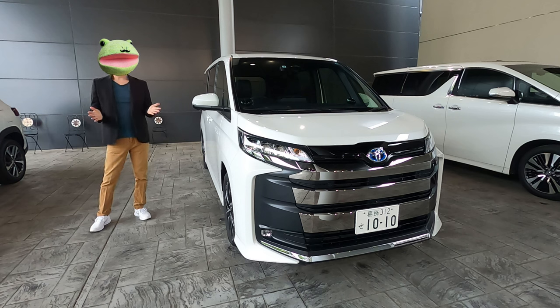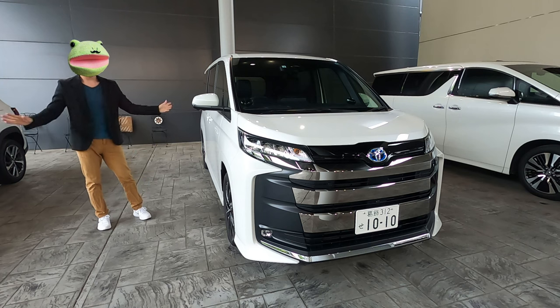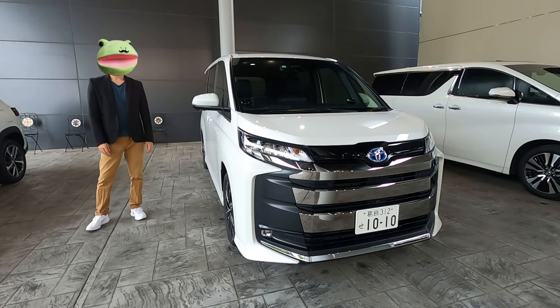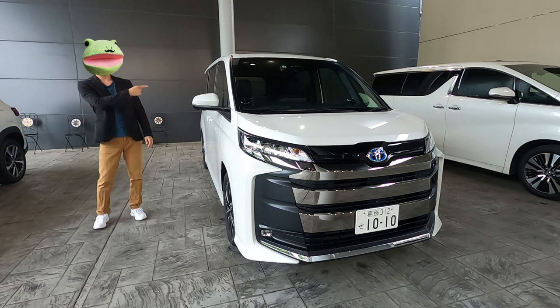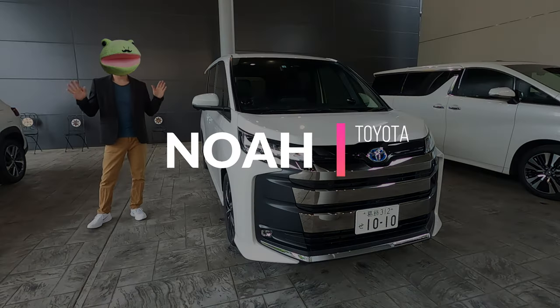I hate minivans. They're heavy, they have a high center of gravity, and they all have the same silhouette. I thought it would be a reluctant choice for daddies. But this car, I really like. The Toyota Noah. Let's find out more.